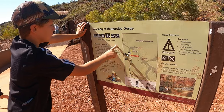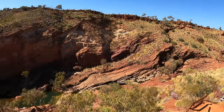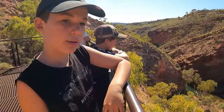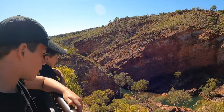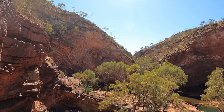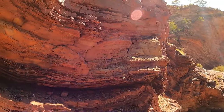It's usually quicker than that though. Alright, let's have a look at the lookout. That's where we're swimming under? Down there? Oh, can you see? You can swim down there, but there's fresher water further up. Look at the rock formation.